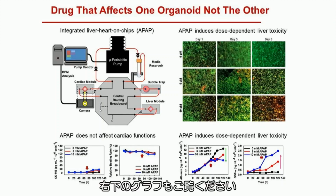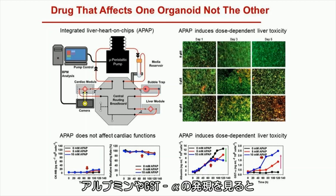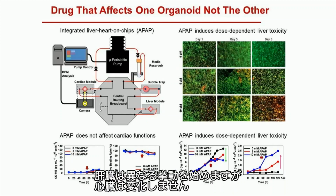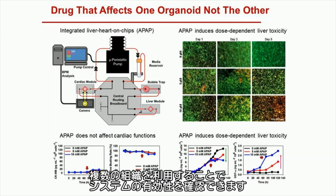And also when you look at the bottom right-hand side here, if you look at albumin expression or GST alpha expression, you see that there are changes as you start adding these compounds. So the liver starts behaving differently, whereas the heart does not. Now, this is a simple experiment. It shows that you can have multiple tissues and start probing the system.